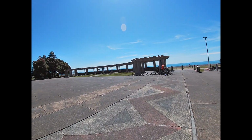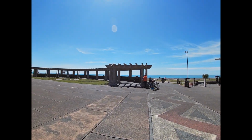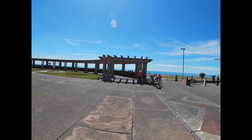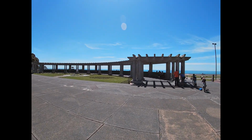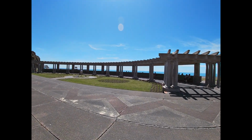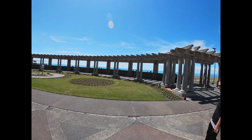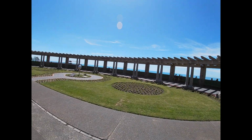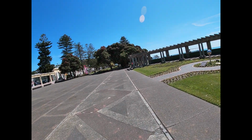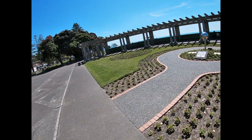Now this little area here, it's called the Veronica Sun Bay. Now the Veronica was the first ship to arrive in Hawke's Bay to help out people after the 1931 earthquake. So they've named this in her honour. Now there's a little plaque up here, so I'll just take you over and let you know what's going on with that.